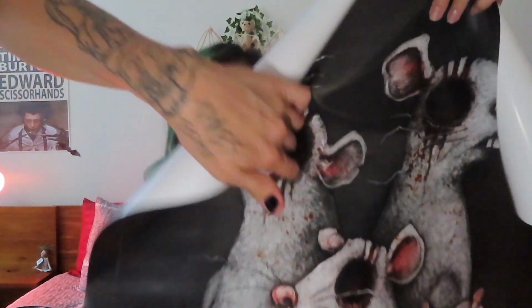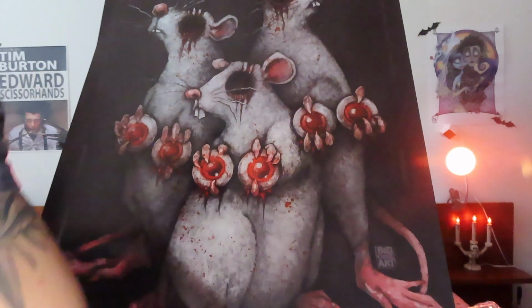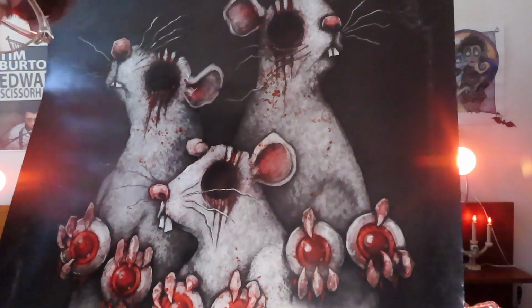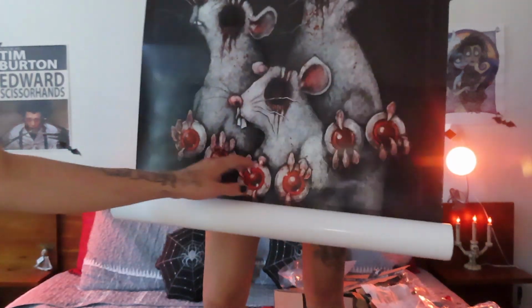Okay, my camera died, but I'm opening this poster to show you guys. Can you help me a little bit? Okay, let me scoop. Watch out. This is the first one. Who's this by? Sinister Labels? Yeah. And it's little rats holding all their eyeballs. I thought this one was sold out, but of course no one in my town is gonna buy this. Who the fuck's gonna buy this and put it up in their room?